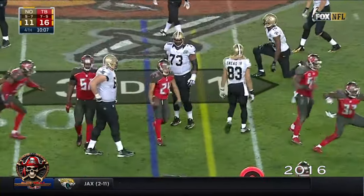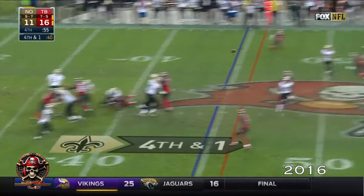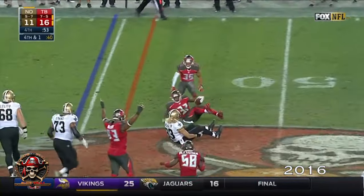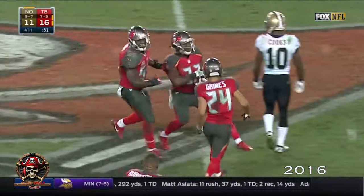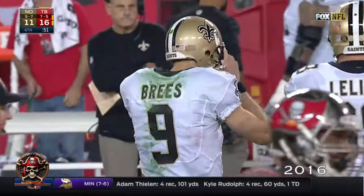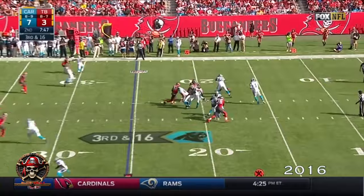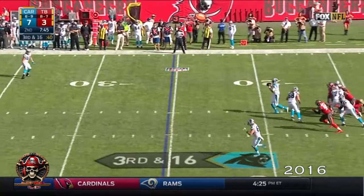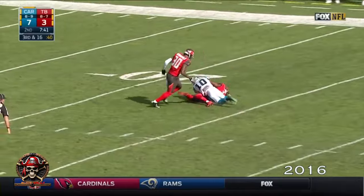Breeze makes a mistake this time. It is intercepted by Tandy. He had the huge interception against San Diego a week ago and delivers again today. Tandy's already had one interception, which he returned for a touchdown this year against the Rams, and now Newton is going to air it out, looking down the field to Corey Brown.